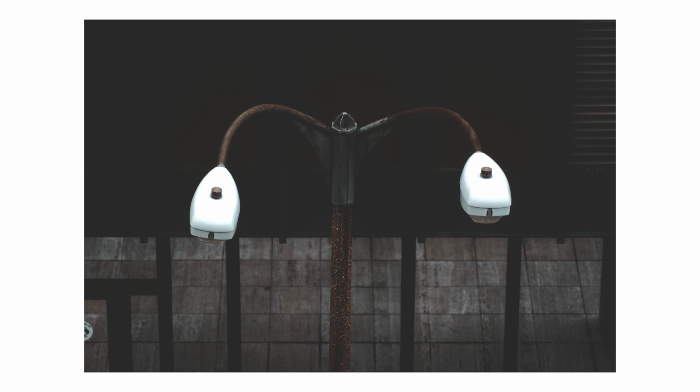But then I see this light pole and I kind of had to take a picture of it. I wanted to get it symmetrical and everything just to see how it would come out. It's not too bad. It's interesting. It's kind of symmetrical, so it caught my eye.